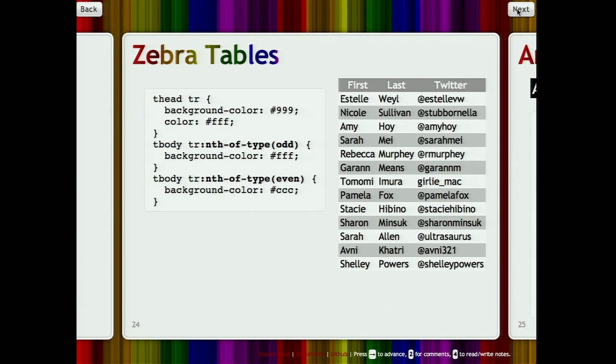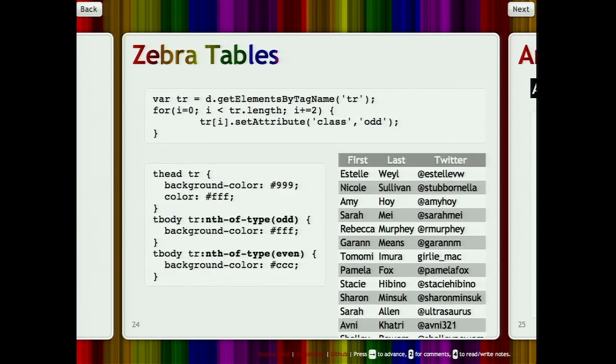that's just CSS. There's no back end adding of the class, and there's no front end JavaScript adding of the class. Nth-of-type is not supported in IE 7 or 8. It is in 9. So if you really wanted to make it supported, this is vanilla.js. var tr equals document.getElementsByTagName tr, and then you loop through them and you set attribute class to odd. 3 lines of JavaScript. Do not import a library just to stripe a table.